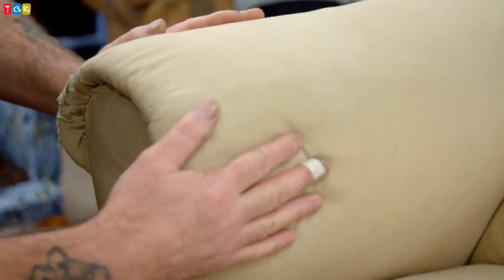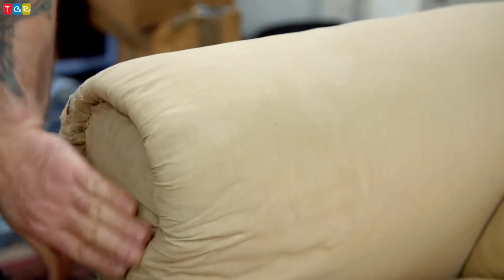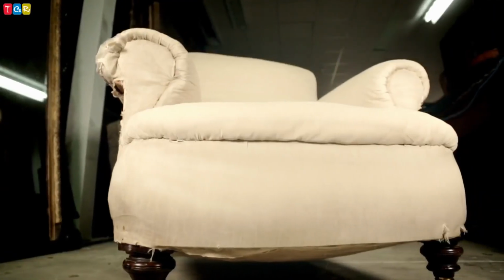I've resecured the horsehair packing to the frame. That's fixed to the frame. Fixed the calico back down. And the front facing, I've hand-sewn that back on. So that's this chair now more or less ready to go out.